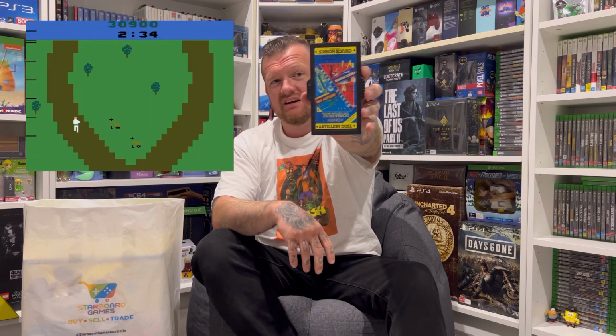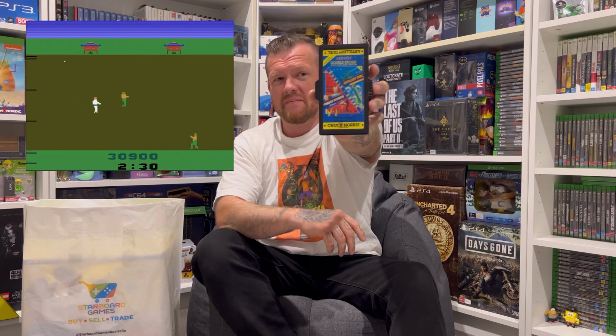Next game is a Zonox Double Ender for the Atari 2600. Basically, it's two games in one, depending on which way you put it in. This is Artillery Duel and Chuck Norris Super Kicks. There's not many of these double enders, so whenever I see one, I do grab them.